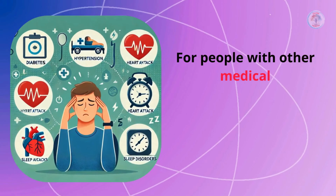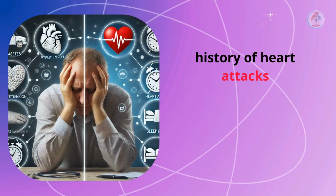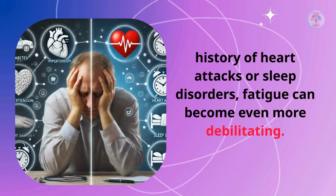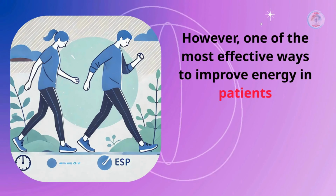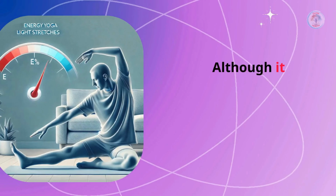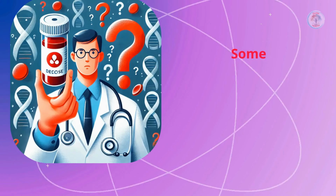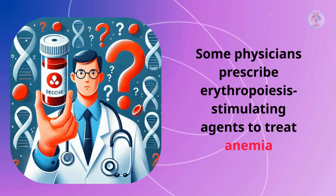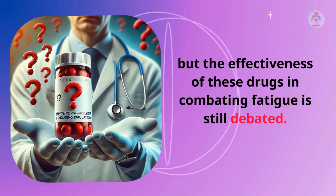For people with other medical conditions, such as diabetes, hypertension, history of heart attacks or sleep disorders, fatigue can become even more debilitating. However, one of the most effective ways to improve energy in patients with renal failure is regular physical activity. Although it may seem counterintuitive, exercise can help reduce fatigue. Some physicians prescribe erythropoiesis-stimulating agents to treat anemia. But the effectiveness of these drugs in combating fatigue is still debated.